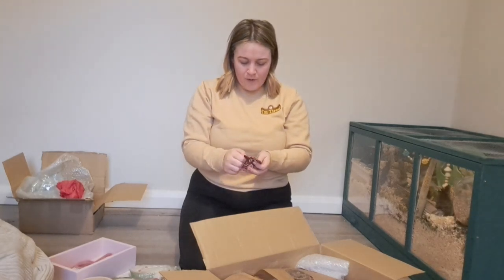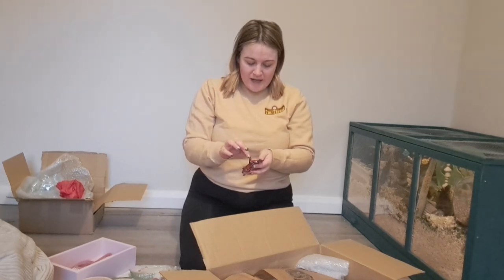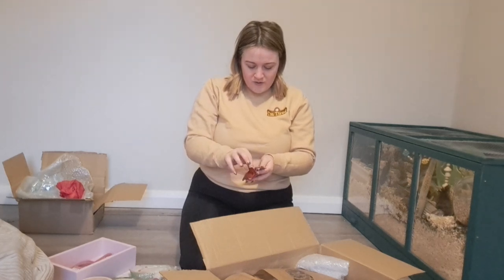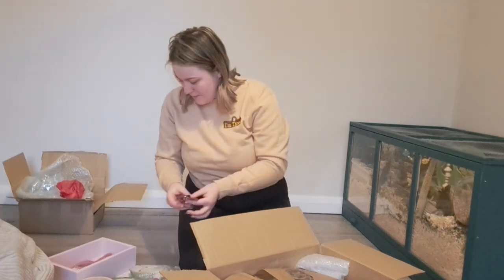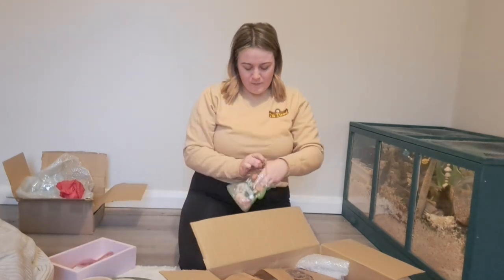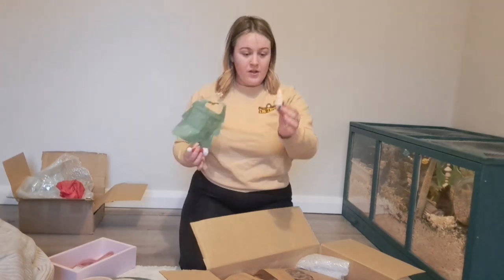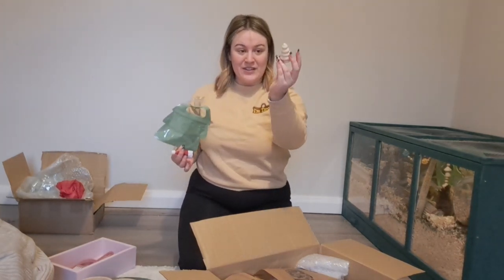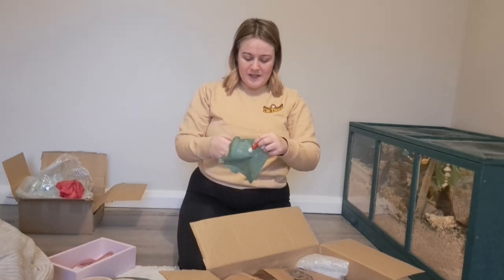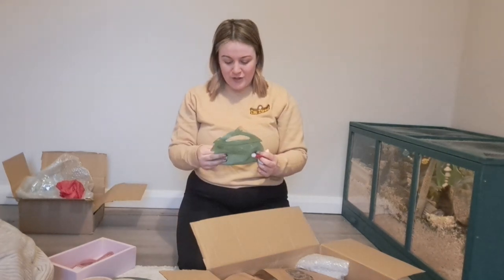It's some form of treat mix. There's little rice puffs and some dried strawberries in here. Super cute. Put that to the side so it doesn't spill. We also have this little wooden Christmas tree. I'm definitely going to keep that aside for next year. And last but not least, there's a little reindeer sticker. So that is super cute.